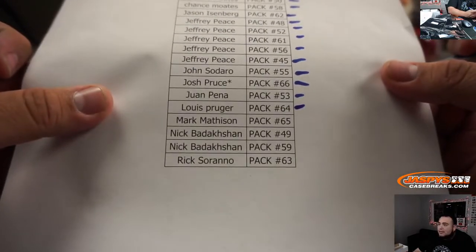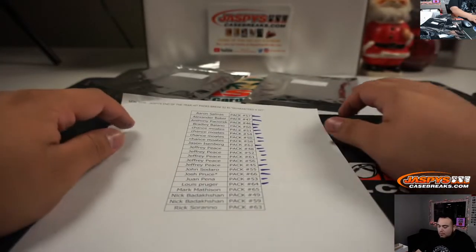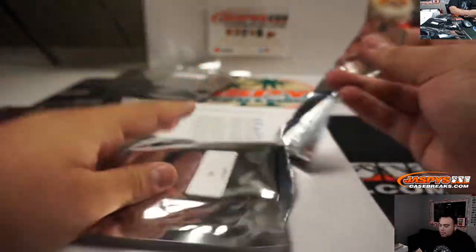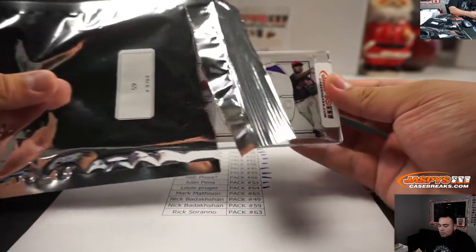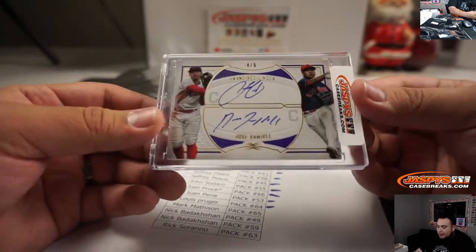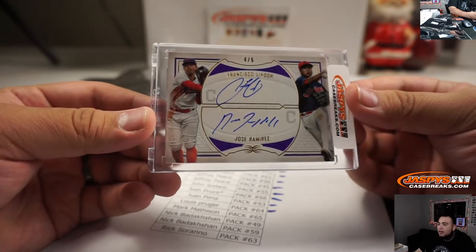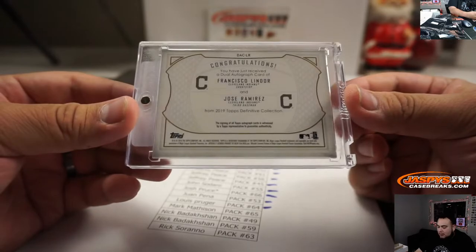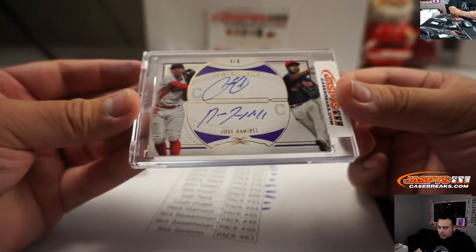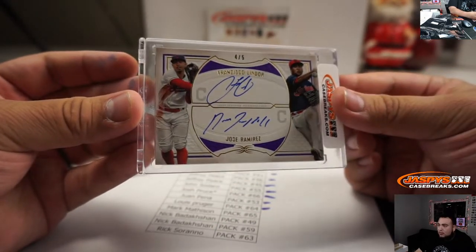Mark, pack 65. Ooh, and we got a dual autograph. It's 4 out of 5. Francisco Lindor and Jose Ramirez. Very nice. Nice.